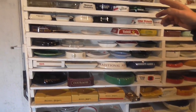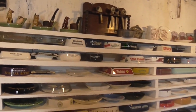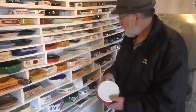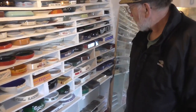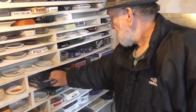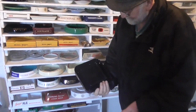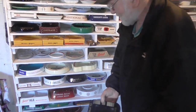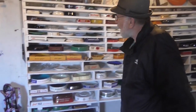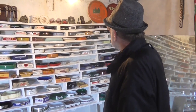Then there's the pipe smokers. And there's every kind of ashtrays. Arklow pottery dish. Then there's Wade. HCW. There's Wade. And there's also melamine plastic. So that's the ashtrays. That's about all. Mostly all that's there.